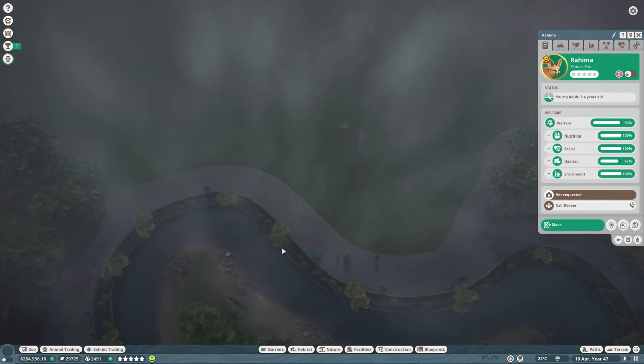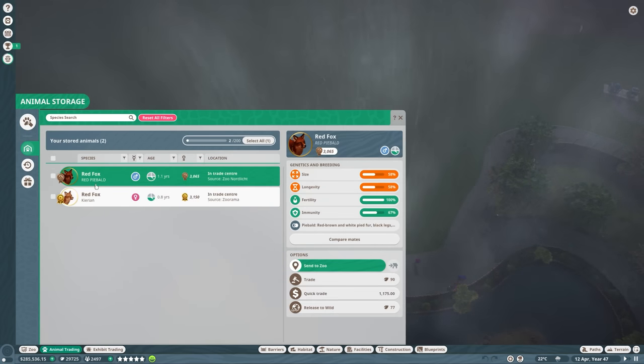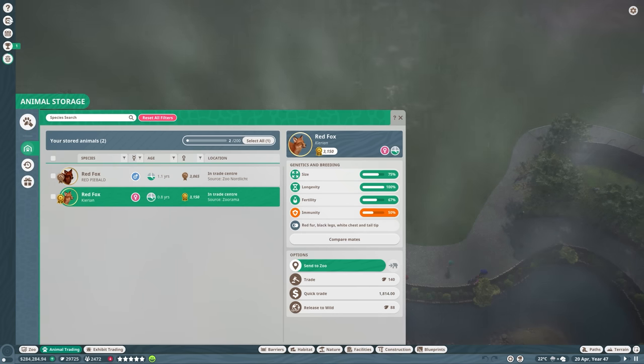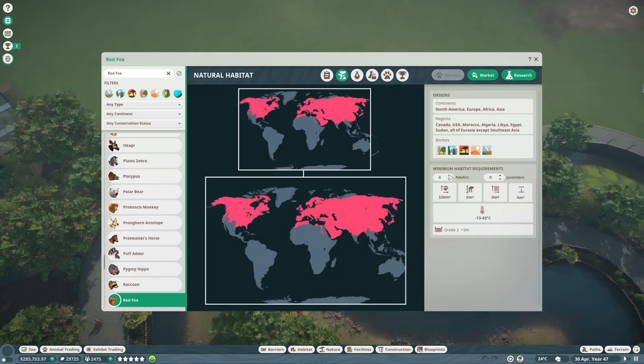So yes, we are going to add the red fox in here, and I'm just super excited to add these guys in here because we have this beauty right over here and then this beauty, and I cannot wait to see their offspring and see them make a little or a big family in here. You can have 14 adults in one habitat, which would be 7 females and 7 males, if I'm correct. But I honestly do not want to create a habitat for 14 red foxes. This is still a mini zoo, so I feel like we should go for 8 adults max.